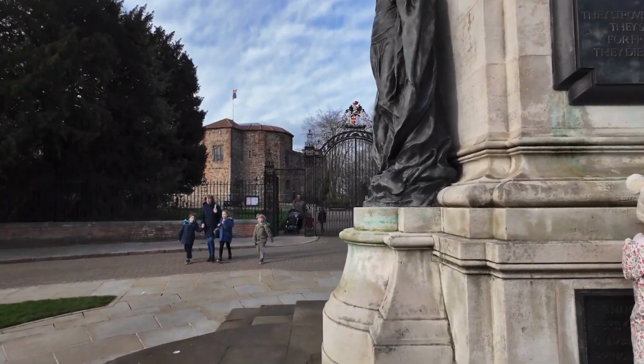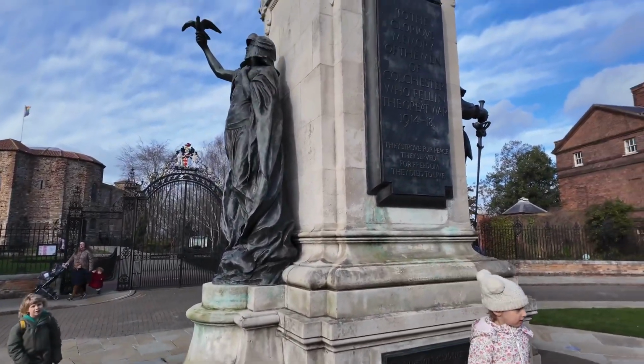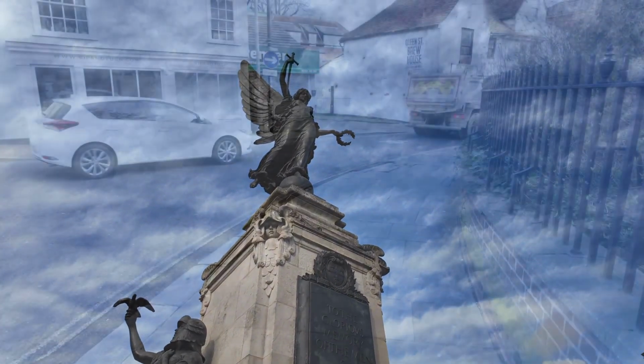And in the distance there you've got Castle Park, and then... How can it hold the bird? Wonderful. The bird, yeah.